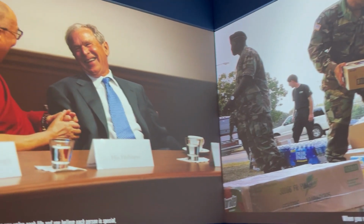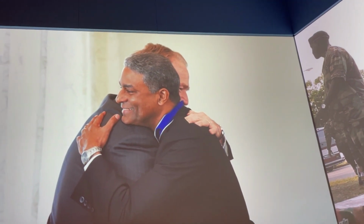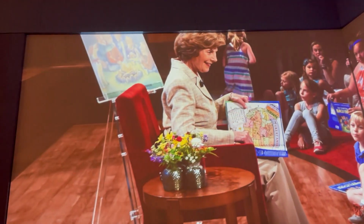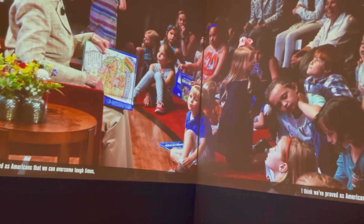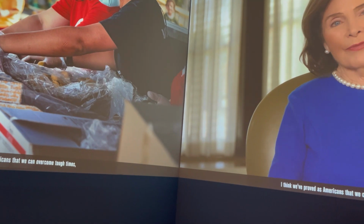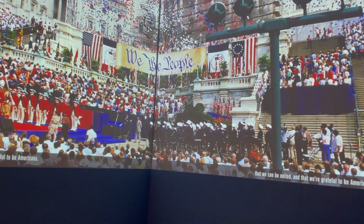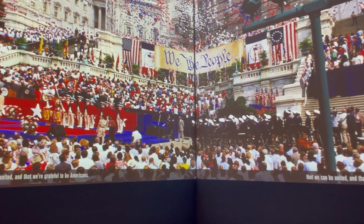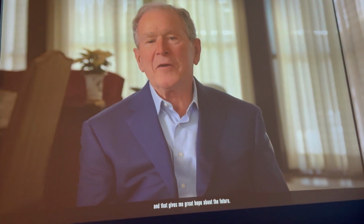When you value each life and you believe each person is special, it makes it a heck of a lot easier to listen to that person's opinion. I feel always hopeful about our country. I think we've proved as Americans that we can overcome tough times, that we can be united, and that we're grateful to be Americans. This is a very compassionate, loving land, and that gives me great hope about the future.